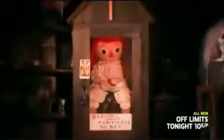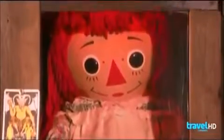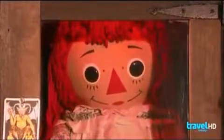But this doll is not the kind of doll you want to give to your daughter. The curators at the Warrens' Occult Museum believe that Annabelle has the power to kill. We believe it's responsible for the death of a young man that came here to the museum. So what is the real story behind this devilish doll named Annabelle?